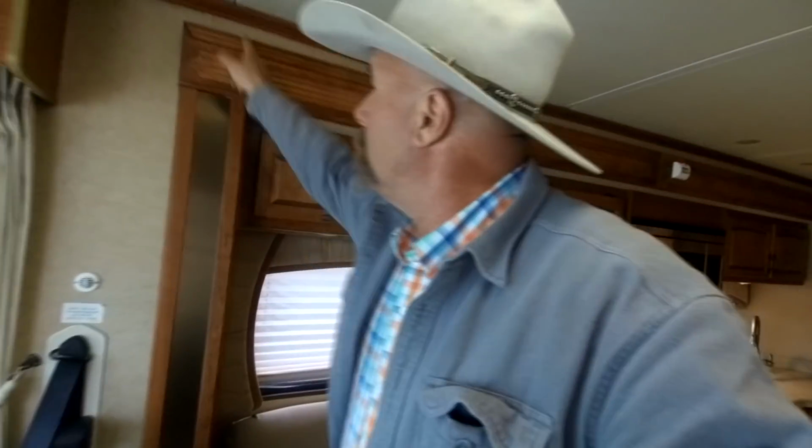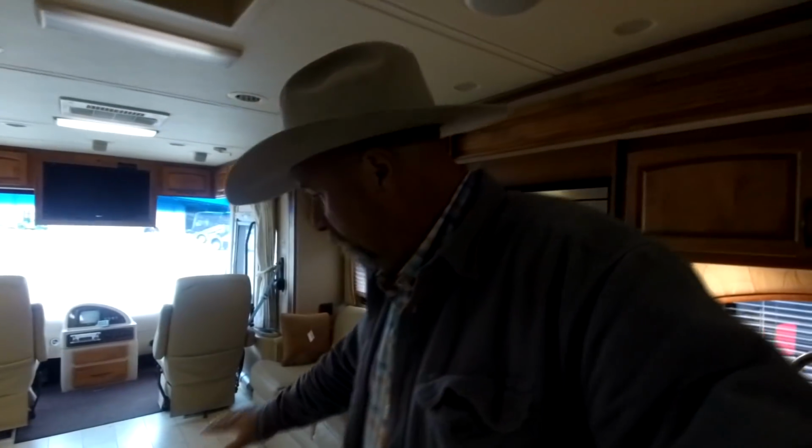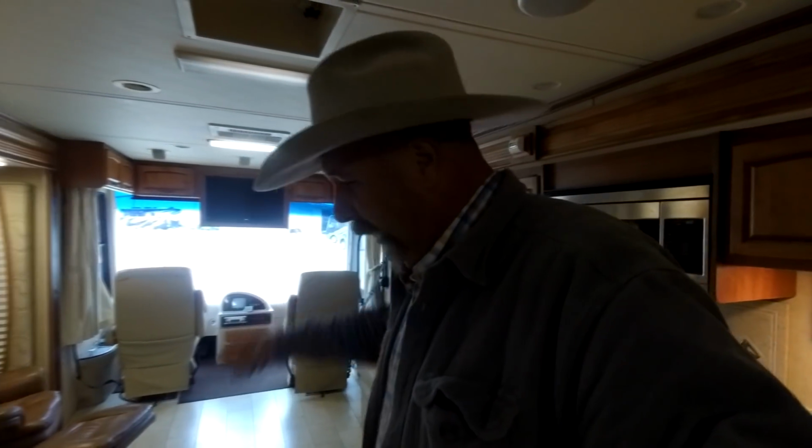So I'm worried about water leaks around the corners in here. Well, you know, RVs are notorious for having water leaks and just things that are wrong with them. So I don't know. This one's not bad at all, though. I mean, it's got a nice tile floor, a little bit of carpet around the edges, but not where you walk.